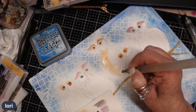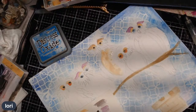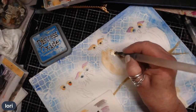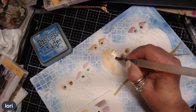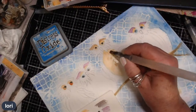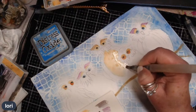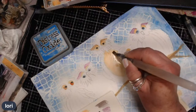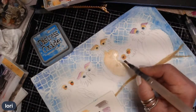I'm not really wanting this to be streaky, but it's probably going to be. I am not comfortable with watercolor. I keep plugging away at it.